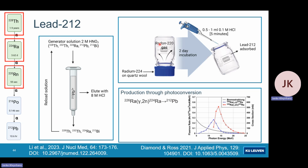There is the radon gas generator that was published in 2023. It's quite a cool generator system, one I had the pleasure to see, and it's really quite interesting how it's being produced.